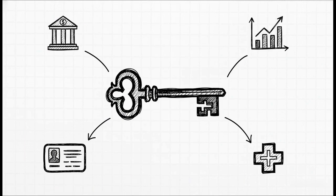And just look at how much this master key unlocks. It goes way, way beyond just taxes. I mean, think about it. Opening a bank account, checking your credit score, getting a driver's license, even enrolling in Medicare someday. All of these doors are opened with your SSN. It really is the ultimate multi-purpose ID.